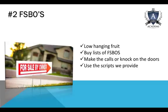And a FSBO is the easiest by far to build a relationship with, as long as you're giving something of value when you enter that relationship or start that relationship. And it's so easy with a FSBO because they have a pain. They need or want to sell their home, maybe both, and they don't know how to do it. They have no idea what's involved in selling their home.